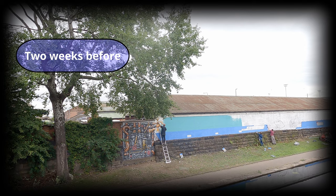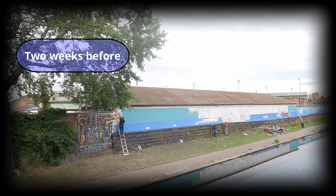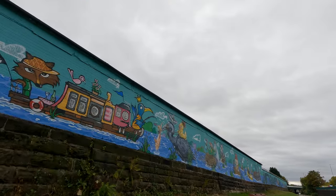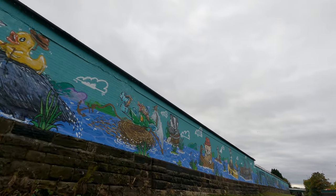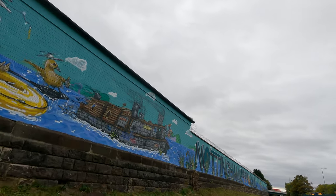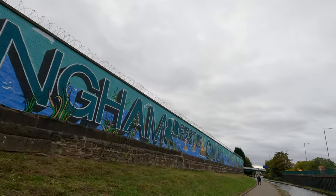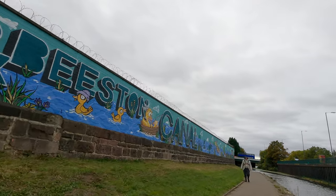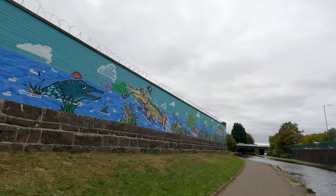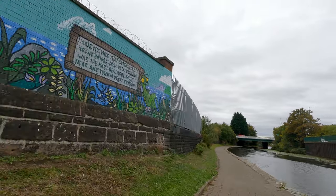Graffiti in action. It's very rare you see graffiti being produced. They look like they're doing a proper job as well. When we came along here a couple of weeks back, this was just being started. Yeah, it's really good. They've done that quick. Nice to see some sensible graffiti. Whoa, it's beautiful. Stunning art. Isn't that good?